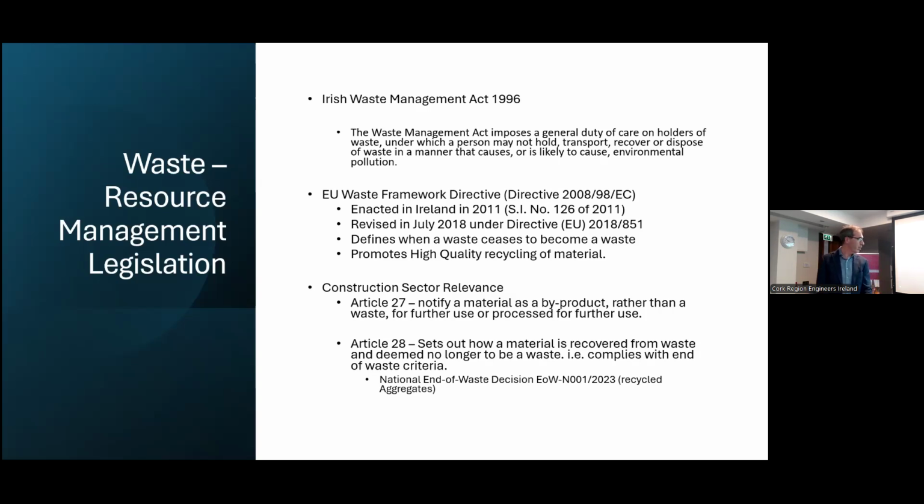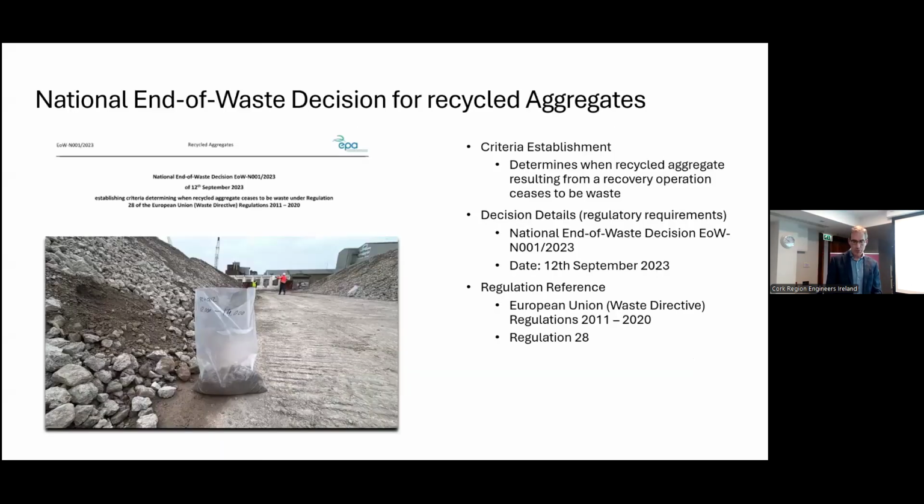The particular document that we'll focus on now is this document here, the National End of Waste Decision for Recycled Aggregates, and that sets out how demolished aggregate becomes a recovered material. So that's the statement at the top of the document: it determines when recycled aggregate resulting from a recovery operation ceases to be a waste. It came into effect on the 12th of September 2023. Now, if you think about the timeline of that, 2023 was when Colin was taking the machines out of the building, up to Christmas.